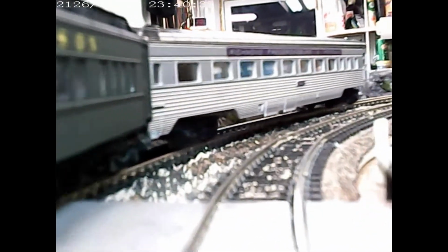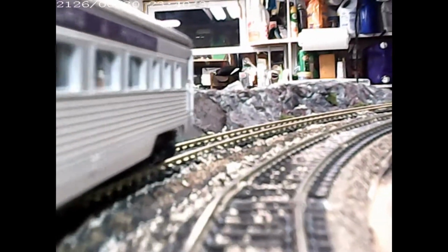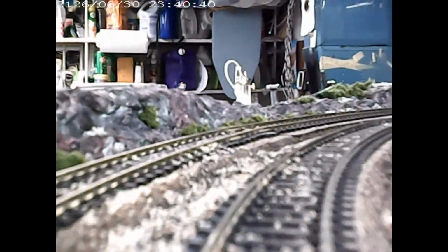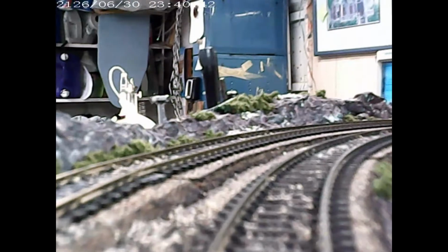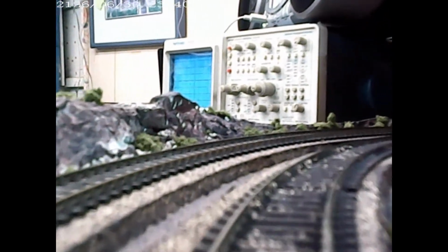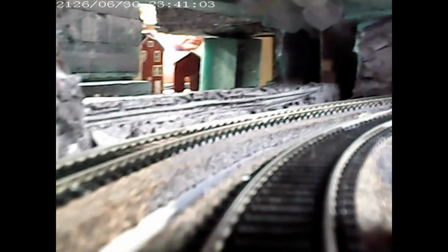All the foam mountains and a lot of the scenery on this layout are all removable, so to make it easy to clean, and if we ever have to dismantle for transport, it can be done with little damage. So here we enter through the tunnel, and we're starting up the grade as we head up to our Lady of the Perpetual Timetable railroad station.